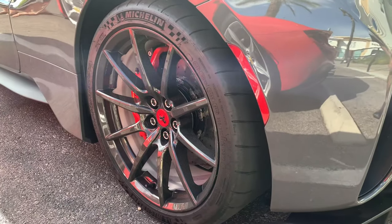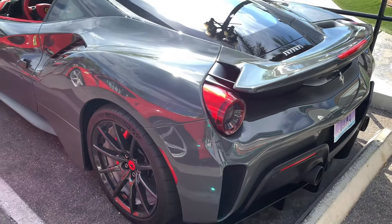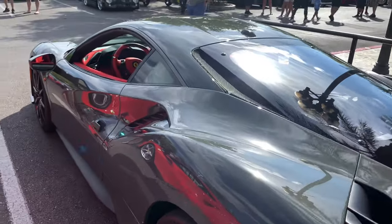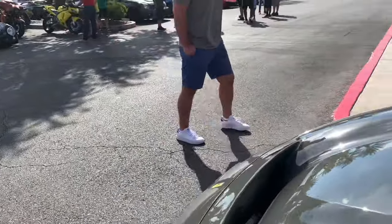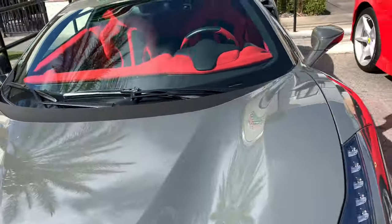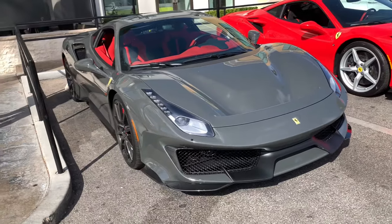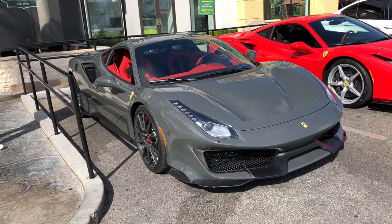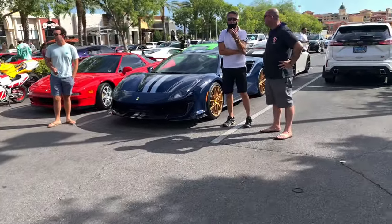We're going to look at a back shot of that rear wheel with the carbon fiber wheel. Nice three-quarter shot. Hopefully my phone does not overheat again. So take your pick, guys. Stripe delete 488 Pista. I believe they're both good looking cars, man, between this one and the blue one over here.